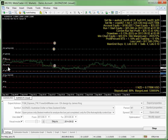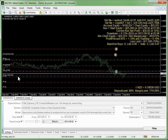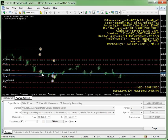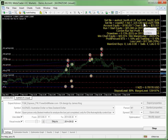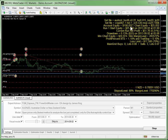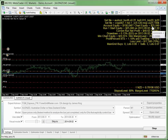And on the left there you'll see trades that are open, all sells. There's a buy limit there. That blue line is the grid center line. So there's that set file name I explained to you in the input settings. Count equity 100,000, chart equity 25,000.